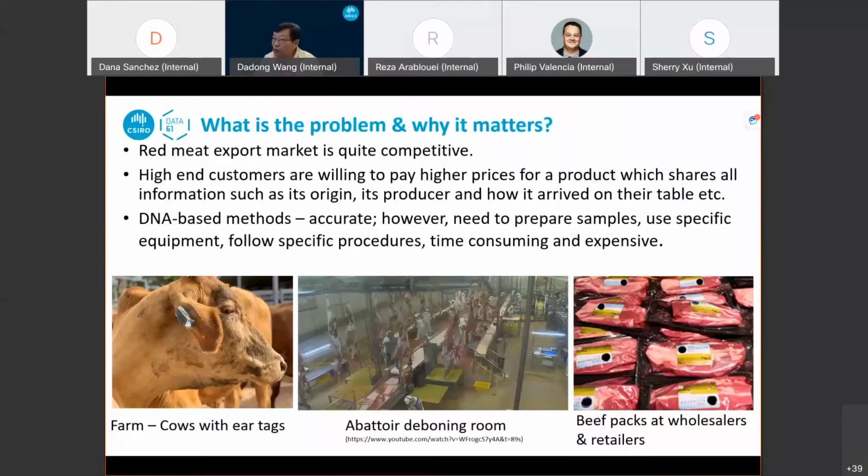Because the red meat export market is quite competitive, and high-end customers are willing to pay a high price for a product which shares some information, like its producer and how it arrives on your table. So the current method, DNA based, is accurate. However, people need to prepare samples, use specific equipment, and follow specific procedures. That's time delay and time consuming, and also costs money. It's just impossible to do this on the spot.